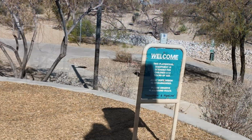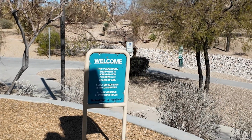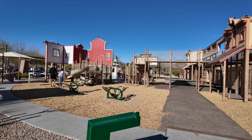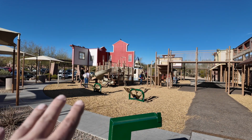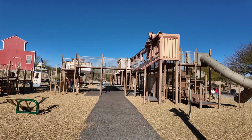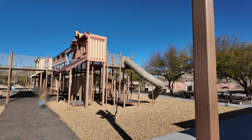The sign over here does remind us that the playground equipment is for kids 5 to 12. Over here they got a Western themed play area for the kids. This is pretty cool. I would love this as a kid. Got a slide over here more for the smaller kids. For the bigger kids, they've got this Western town looking thing here, and they've got the bigger tube slides here off to the right.